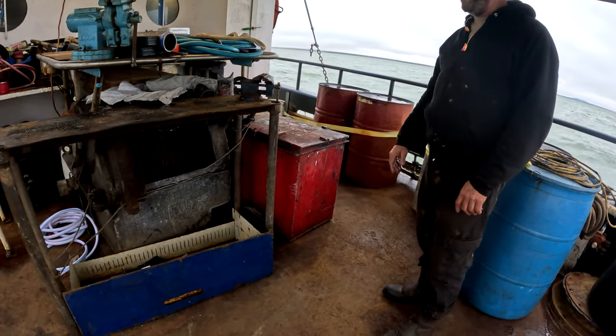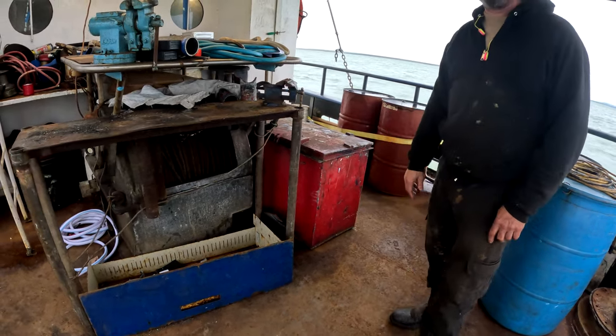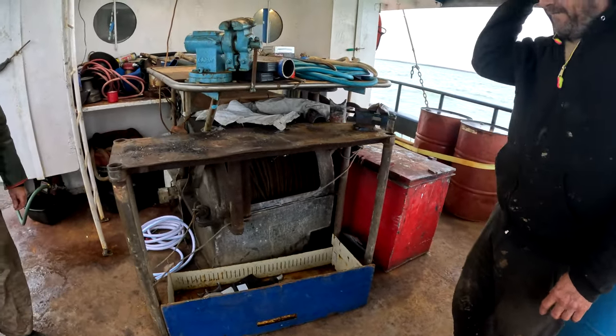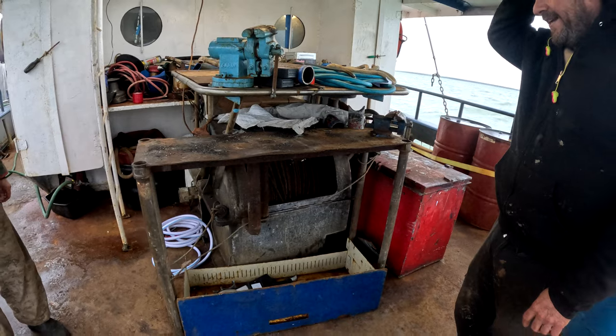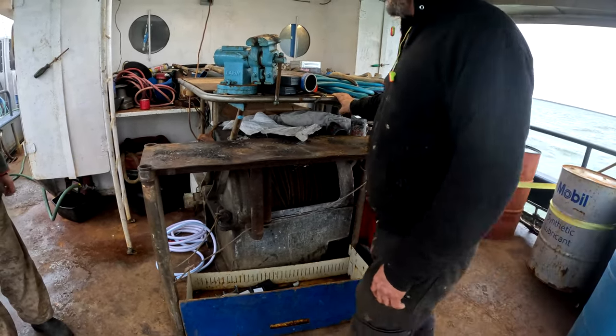How would you use that? It turns anchor. You can drag logs off the beach. And that's welded right to the surface? This one I haven't done. I've got to reset it. It's just tacked in there right now. The table's brand new.